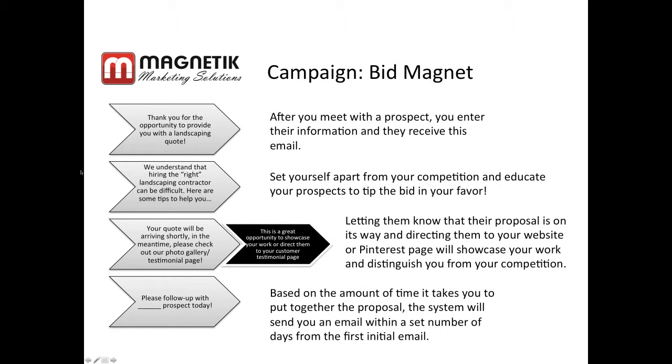And then the second part is they're going to get an email, say maybe 2 days later. It says, "We understand that hiring the right landscaping contractor can sometimes be difficult. Here are some tips to help you determine the right contractor for you." And so what this will do is basically set yourself apart from your competition, and you're educating your prospects to tip the bid in your favor. This works especially well if you find that you're on the higher end of the pricing for your specific industry. So a great way to, number one, educate them. They'll be thankful, and I can guarantee you their competition isn't doing this piece here.